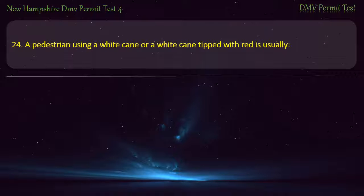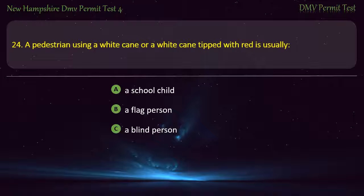Question 24. A pedestrian using a white cane or a white cane tipped with red is usually a school child, a flag person, a blind person, a crew person. Answer. A blind person.